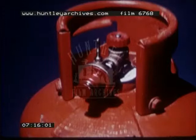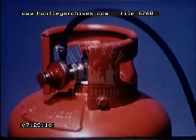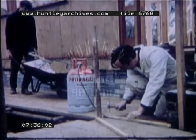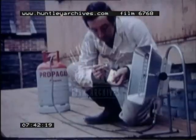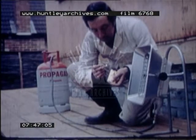6. Always use the correct pressure regulator with the cylinder. 7. Use the correct hose for service with LPG and check for wear and tear before connecting up. 8. Always use a hose clip for securing hoses to regulators and appliances. 9. Protect the hose and position the cylinder away from the appliance. 10. Always have a means of ignition ready before turning on the gas valve.